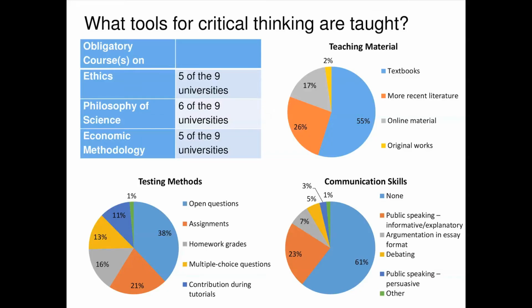Here's what we've learned. About half of the programs have an obligatory course on ethics, philosophy of science and economic methodology. The testing methods are quite a mixed bag with not too much multiple choice in fact. The teaching materials are mainly textbooks. This is unique among social sciences, at least in the Netherlands, and we think it's dangerous. Textbooks encourage mindless reproduction, and usually the debates are filtered out of them. Finally, communication skills. Students sometimes have to present in front of the class, but that's it. Most of the courses include none of this.